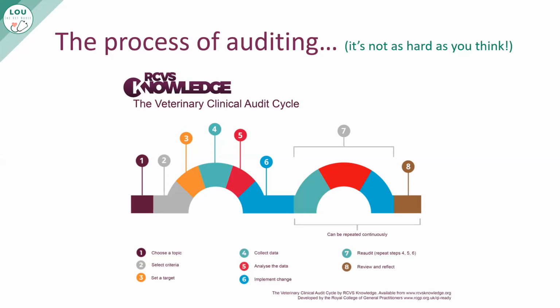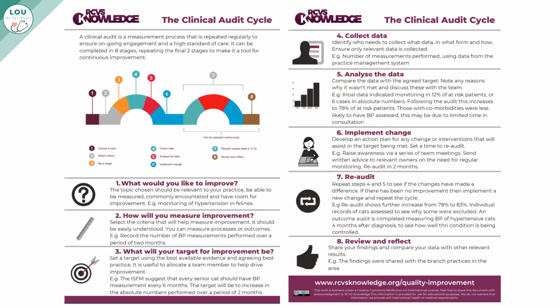And then we implement that change. Then it's a case of re-auditing and then reviewing again. So it's an ongoing cycle. It never ever finishes. But this is a 2-page document which you can download from the RCVS Knowledge website. Again, it's just a walkthrough, as I've just basically gone over anyway.